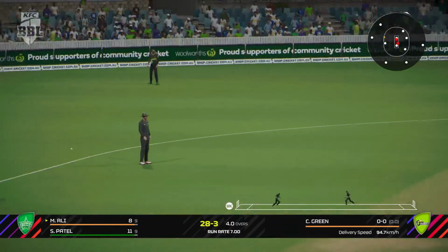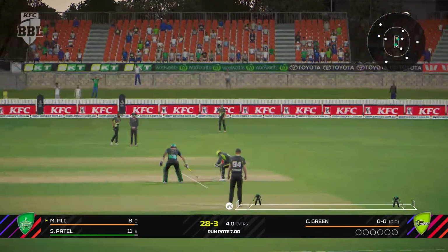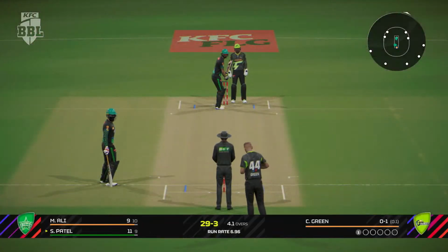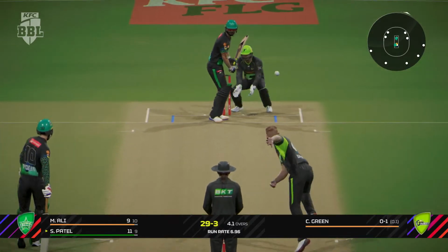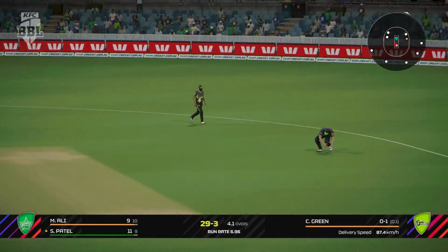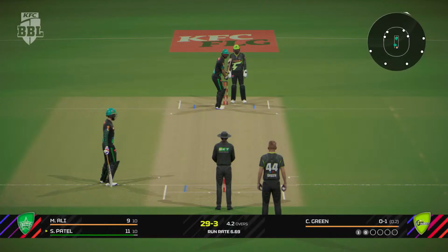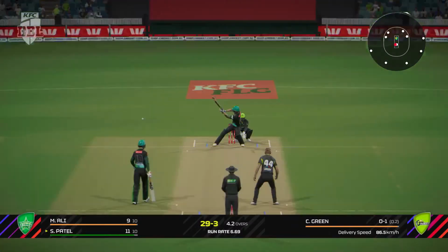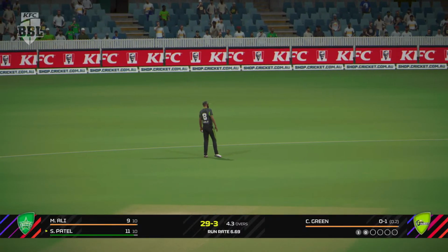There'll be runs here. Strange decision not to run. There's probably 2 on offer. That's a solid shot. Over pitch, punch through the leg side. Fielder's got some work to do.